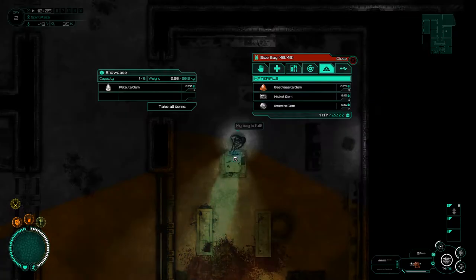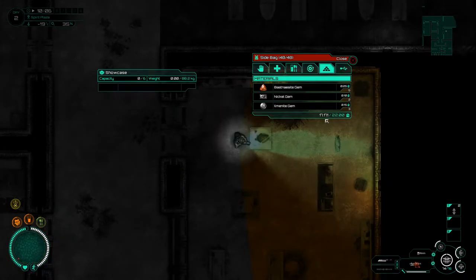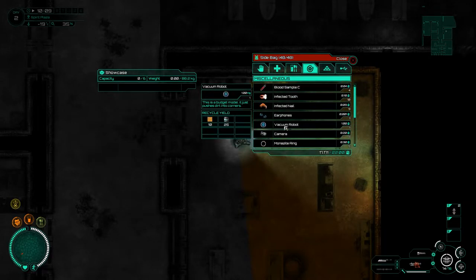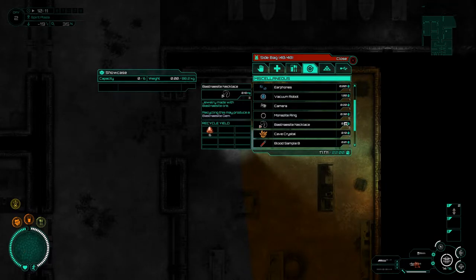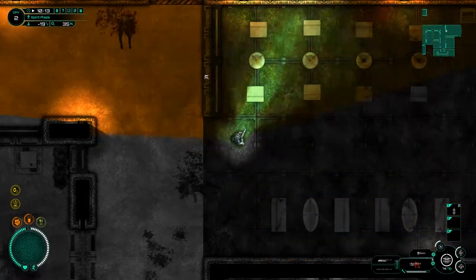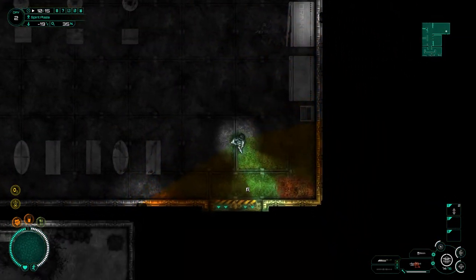Did I get it? Oh, my bag is full. What's the best thing to drop here? Because at some point I'm going to want more stuff, right? What's the heaviest? Let's have a look down the weight. It's not really the weight, though, is it? Maybe these rings? Let's drop all those rings over there and we'll come back and get them at some point. 25 oxygen and 25 thermal. Thankfully, oxygen will be swapped out at some point. I have a spare canister.